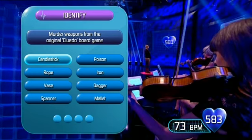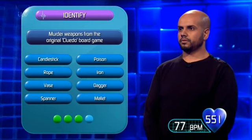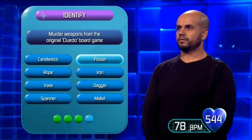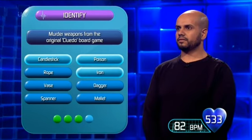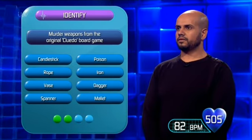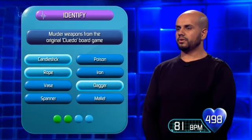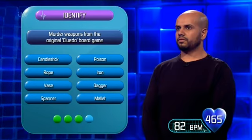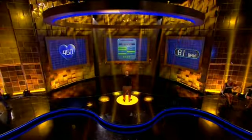Iron. Dagger. Rope. One wrong. Poison. Candlestick. Iron. Dagger. Dagger. Candlestick. Rope. Vase. Three there. Dagger, candlestick, rope, spanner. Yes!